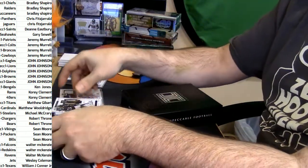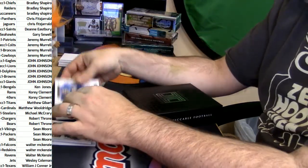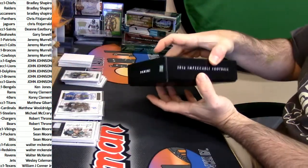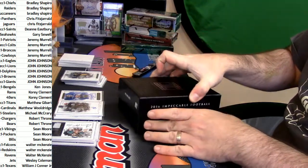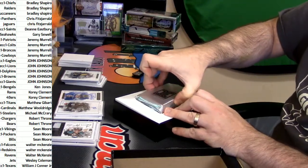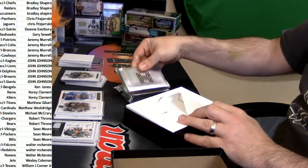I mean the DeAndre, the Yeldon, the Fuller's good. I mean, let's not even kid ourselves. The Wentz, I mean, the rest of the rookies have been aight. Extra pack. That one, and there it is. There's an extra one.